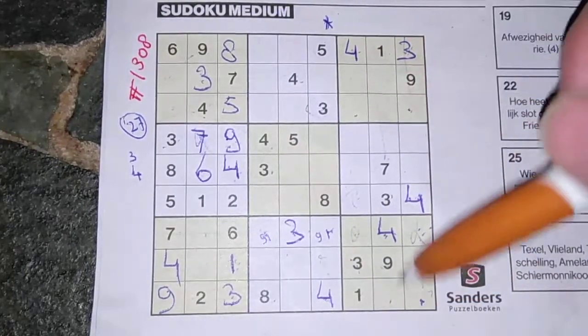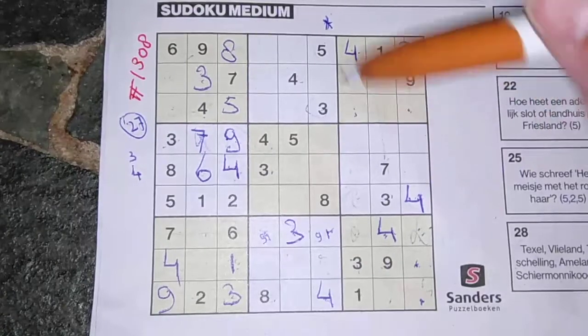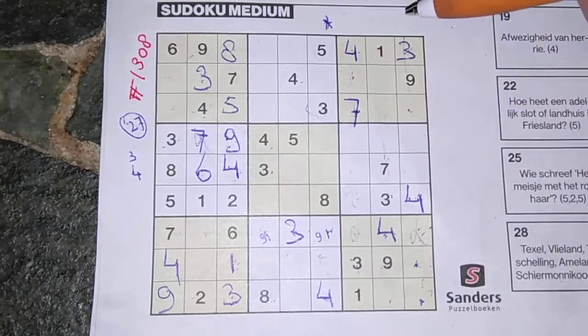In the column next, we have a 7 over there. So in that column, the only 2 places for the 7 should be here or there. And look, we have a 7 here, so no 7 here. 7 should be there.